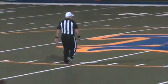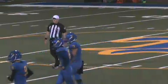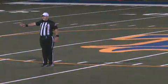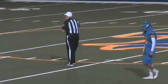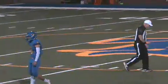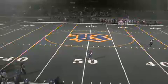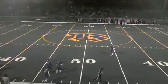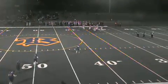Yep. But the flag was thrown very early. Yeah, so this could be perhaps a hold or a false start, something like that. Be interesting to see what it is. Well, it'll be 1st and 10 for the Vikings on their own 36-yard line. 3 minutes, 46 seconds left.